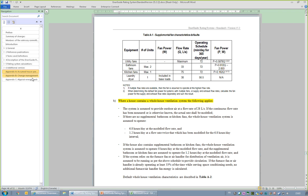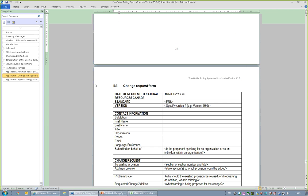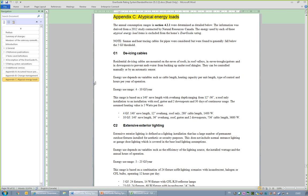Appendix B, Change Management, elaborates on the new change management procedure. Section B3 contains the change request form that is to be used for submitting a change request. Appendix C, Atypical Energy Loads, provides the assumptions behind the energy use ranges that are displayed on the homeowner information sheet. This concludes the EnerGuide Rating System Standard webinar.